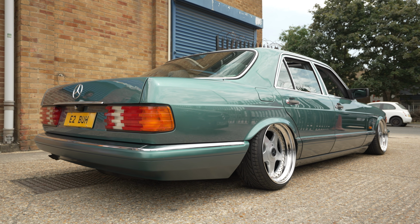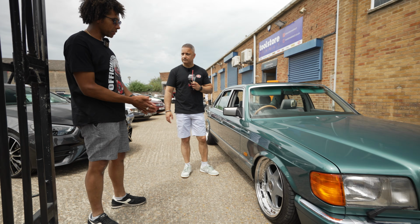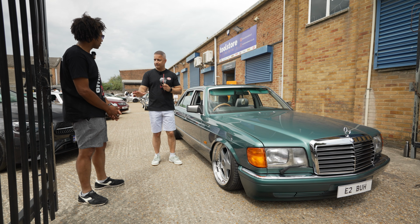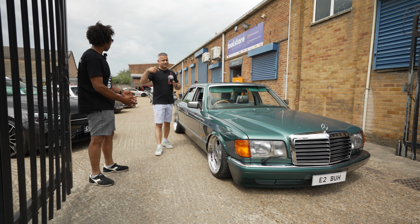So give me an idea of sizes, who did the wheels for you? I've just done it all myself, really. So these wheels, I was looking for a long while. This is a DIY home build. Yeah, I did it all myself. Get extra brownie points as we go on.